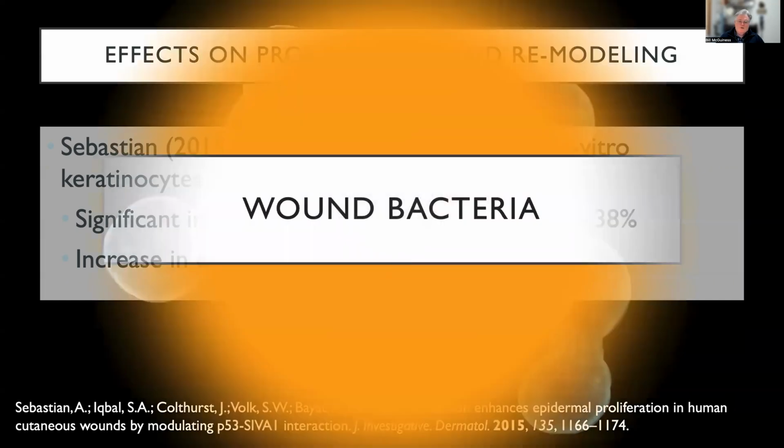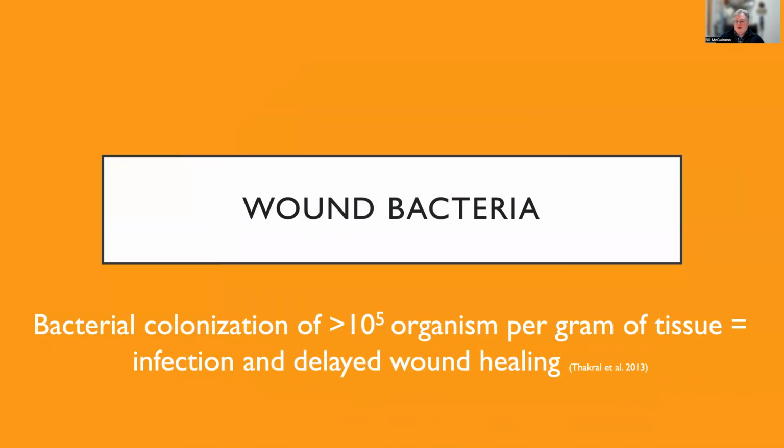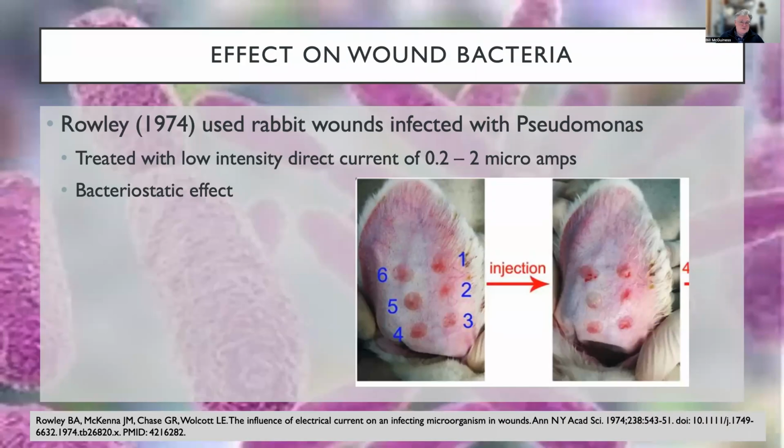What about wound bacteria? Well, again, there seems to be some indication that electrical stimulation can be used to reduce bacterial burden. Here's a study done back in 74. So as I said, it's been around for a long time, 74, where they used rabbit ear models with Pseudomonas as the infective bacteria. They treated them with low intensity direct currents. This is one of the earlier direct currents. This is the pulsed current that we've talked about from today, of 0.2 to 2 microamps.